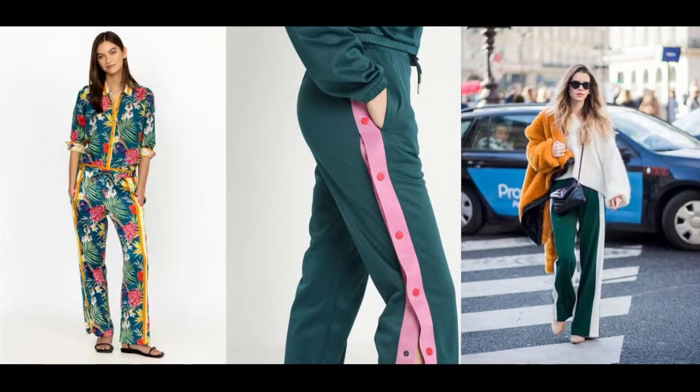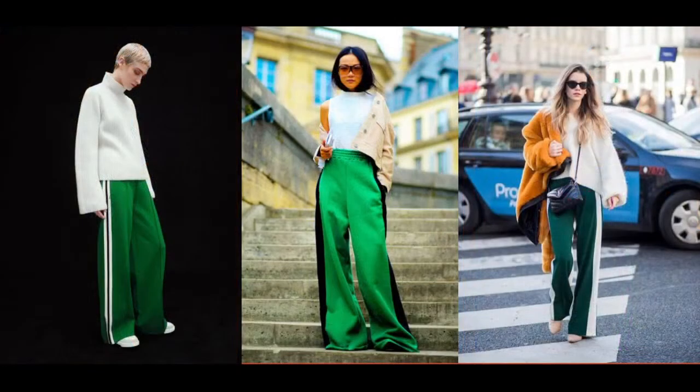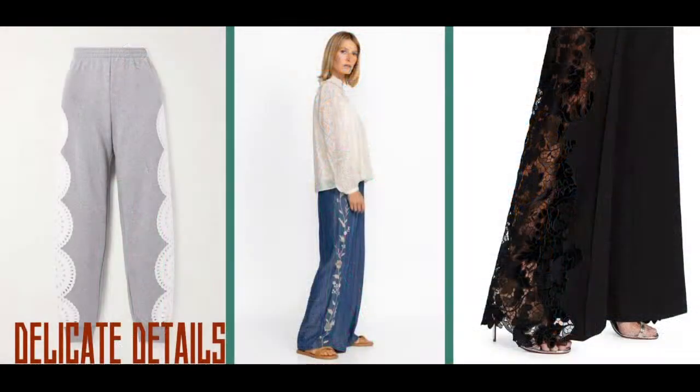I think we always think of solids, but you might want to check out some prints for your track pants. When you're wearing track pants, you do traditionally think of a solid with a stripe on the side. Well, I think you could pair it with a print and maybe even two prints. We have a couple of examples that have two prints.